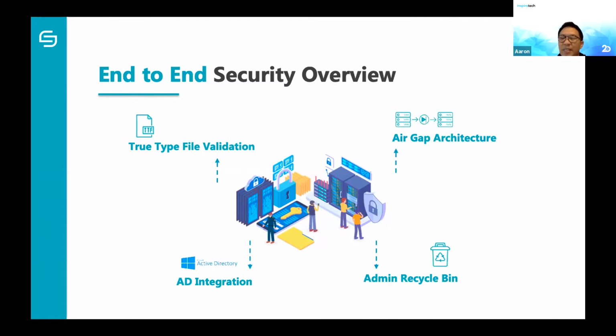So what do we mean by air-gap architecture here? We're saying data flow is going to be one way, from a higher security zone, which is your intranet, down to the lower security zone, which is your DMZ zone, with a data diode or SFTP one-way connectivity.